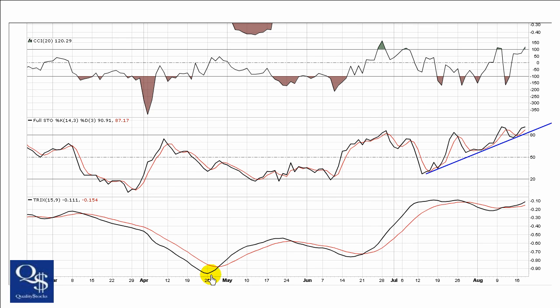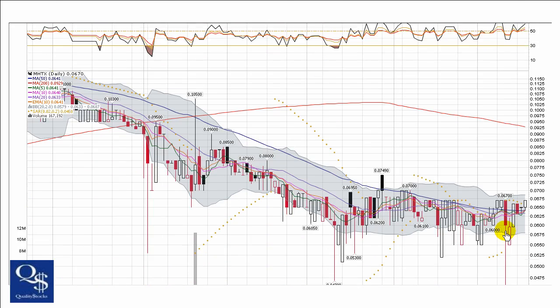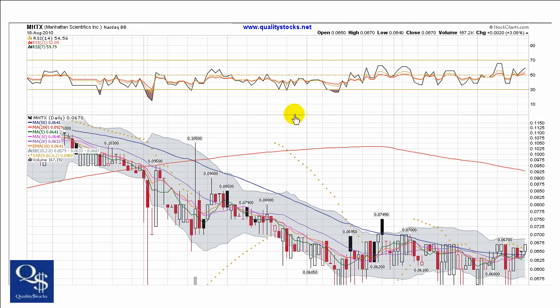TRIX is kind of similar to the PPO. I just want to put this on here. There's the uptrend line if you want to draw it perfectly, but I want to make the point that it's in a solid uptrend, heading towards zero, getting pretty close to it. That's something you look for in a reversal. That's why this chart is on radar, to try and make a move.